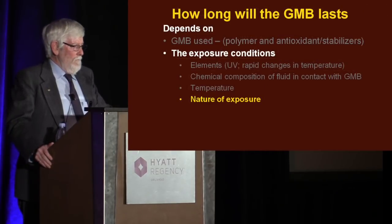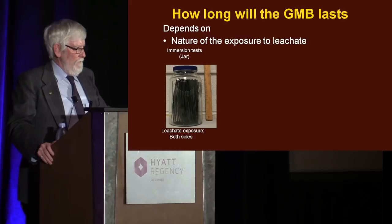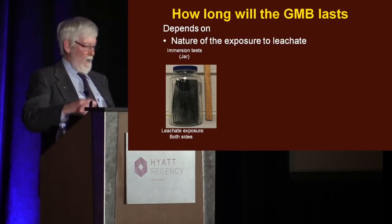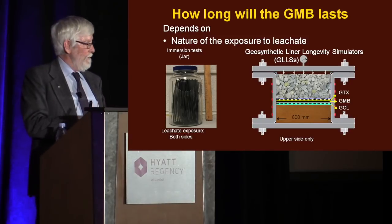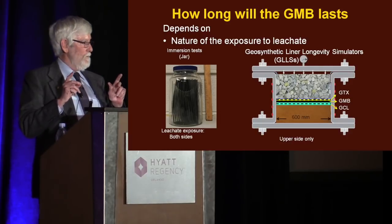But so far, we haven't discussed the issue of the nature of the exposure. And all we've talked about so far is specimens immersed in leachate of some type. And that means it's subject to chemical attack from both sides. However, in a real situation, mostly it will have a liner beneath it or a subgrade, and it's only exposed to chemicals from the top.